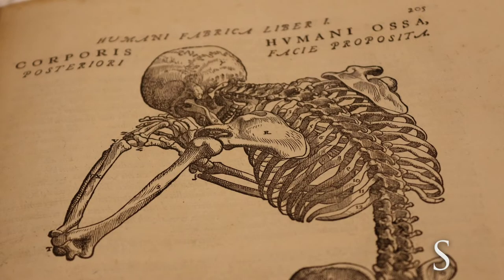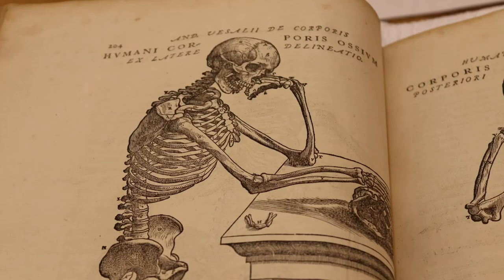But again, if you imagine a modern anatomical textbook, we'd see nothing like this. Yes, the body perhaps in its full skeletal arrangement, but not in this sort of way.